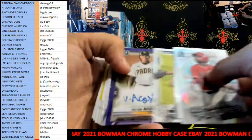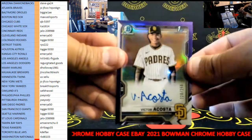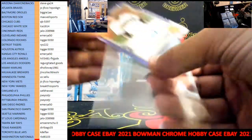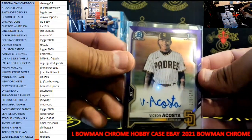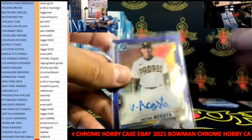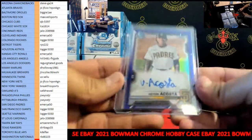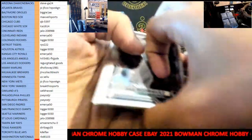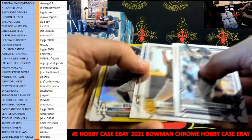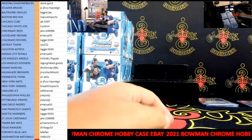$4.99. A purple. Woo! Victor Acosta. Purple, baby. San Diego. Emery A. Ay, ay, ay. What's Victor selling for now in the purple? That's a hit. Canary Yellow, Cody Bellinger out of 75. That's a sweet hit, though, that Acosta.